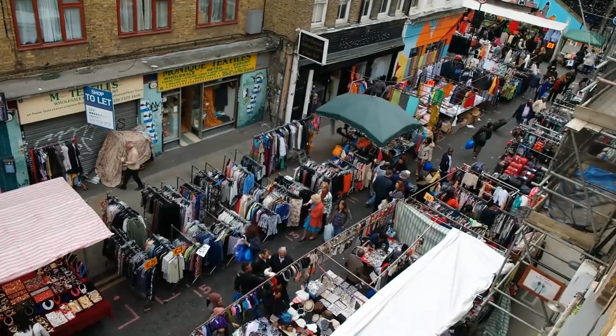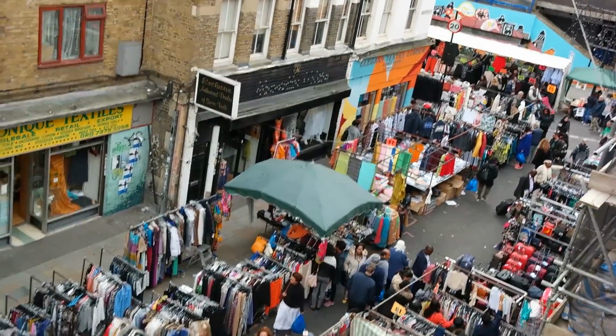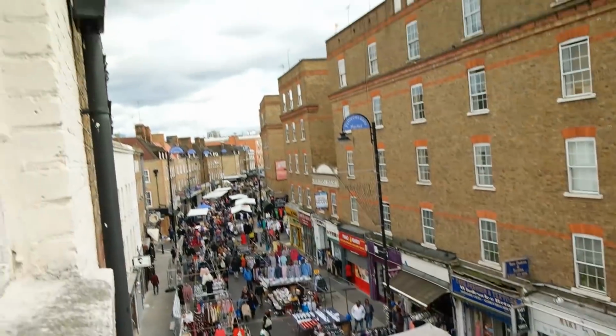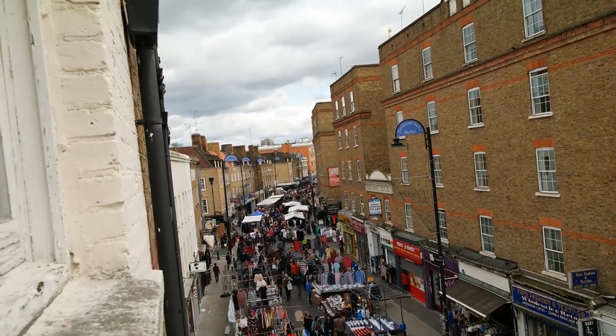The area that we're living in is seriously 50 minutes away from Tower Bridge, which is the real London. And down here, I actually like it, but it's very different. Check it out. So basically there's a huge flea market going on here. People are yelling around in all kinds of languages. I think it is a Sunday thing that this market is going on here.